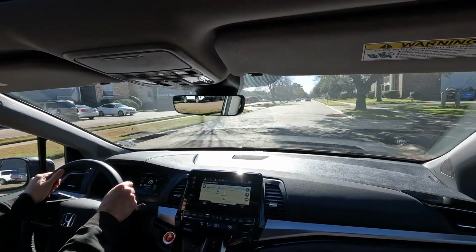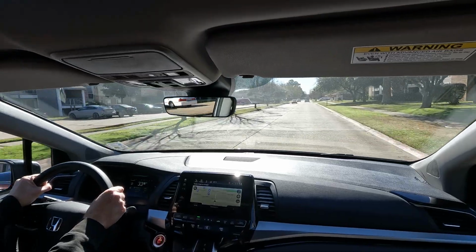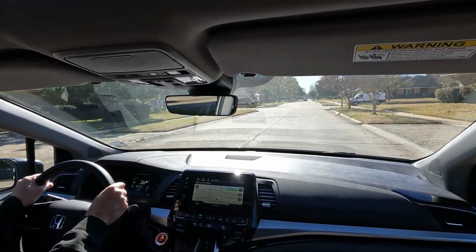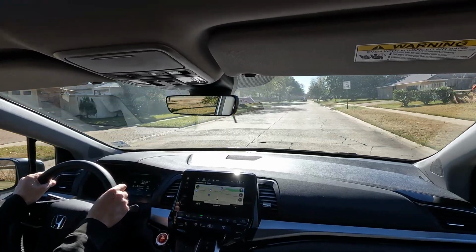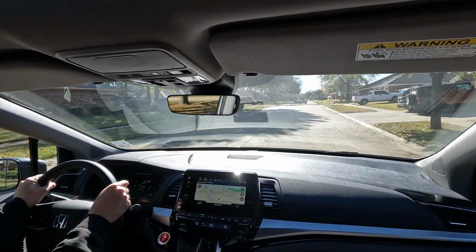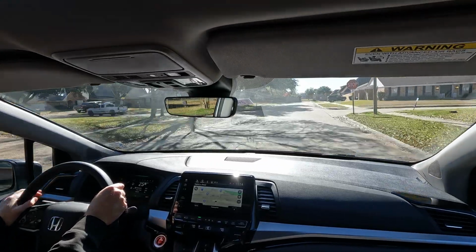Okay, you wanted a test drive, so let's take a test drive. What is it like to drive the Odyssey? Well, I can tell you what my experience is just based on me being in the vehicle by myself. It would be interesting to see what it's like to drive this Odyssey with a full load of passengers, maybe a bunch of cargo back there, just to see how this Odyssey handles when using it as maybe a delivery van or some kind of a work van.